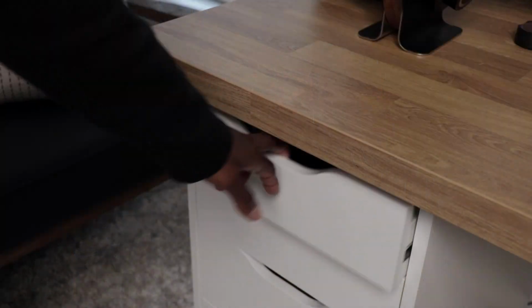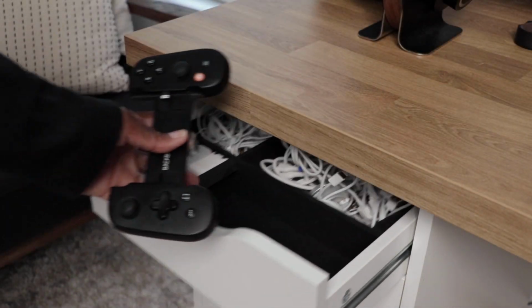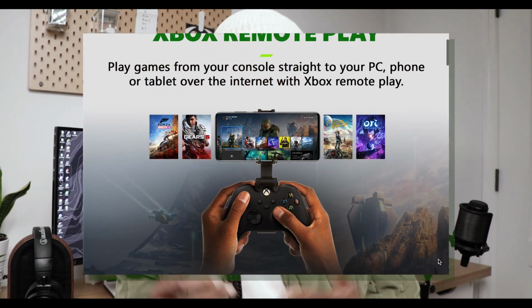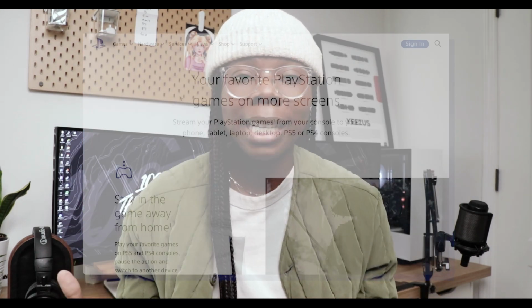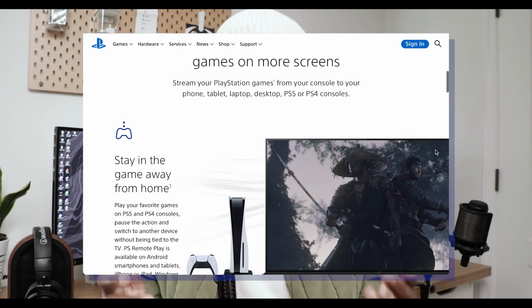Input lag is probably going to come about if you're out and about gaming and you're not on a steady and secure Wi-Fi connection. Backbone does say on their website that you may experience lag or latency if you are using remote play, that being either Xbox remote play or PlayStation remote play. So please be mindful if you're experiencing any latency or lag. That may be due to you using remote play.